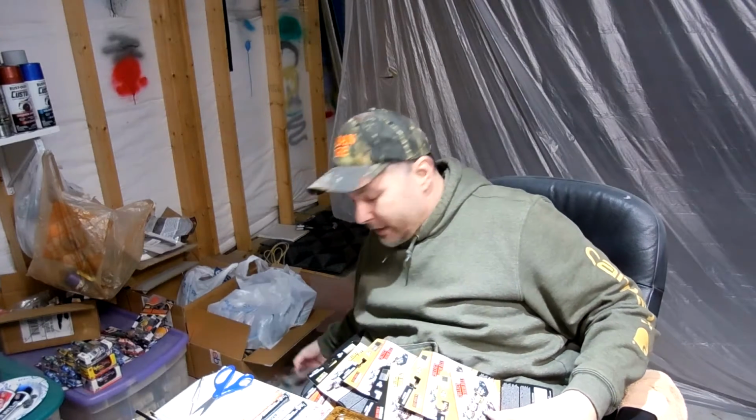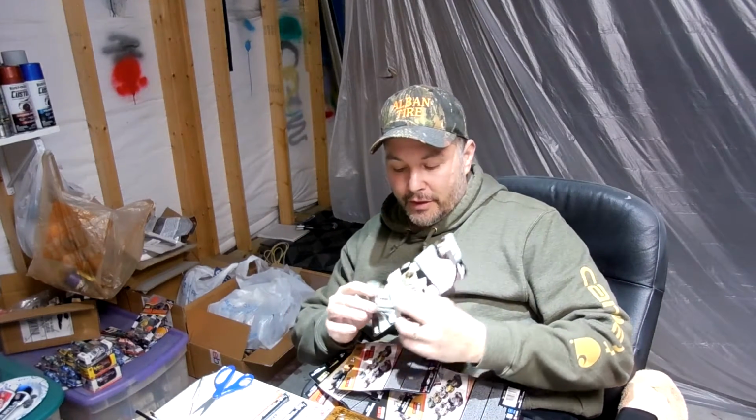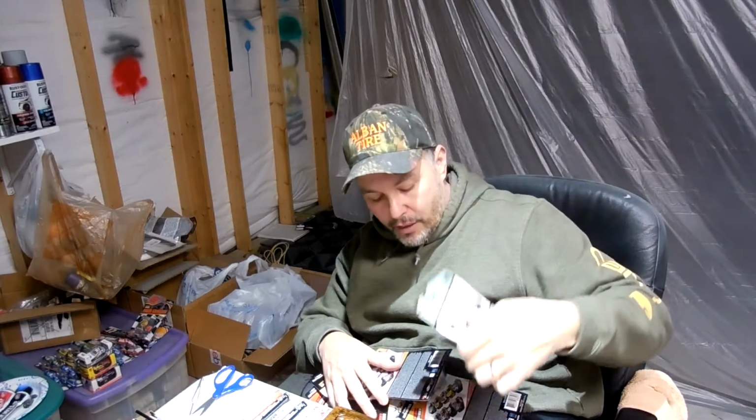And then last but not least, an Ethel M. Chocolate Kyle Busch. I think this is one of my favorites. I'm going to have a hard time ripping into this and dipping this in the sauce to make a custom out of it, but eventually that'll happen, though it might be a little while.